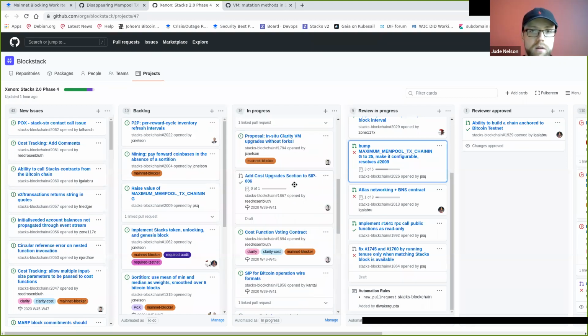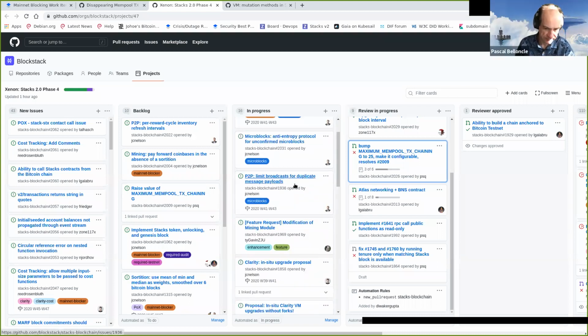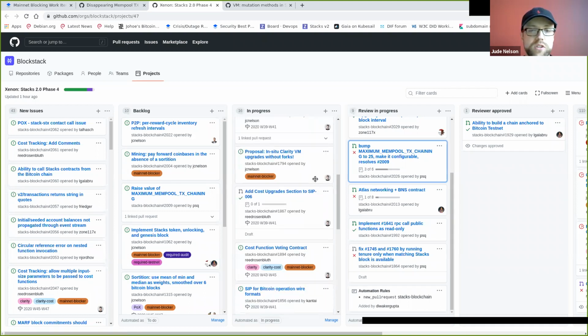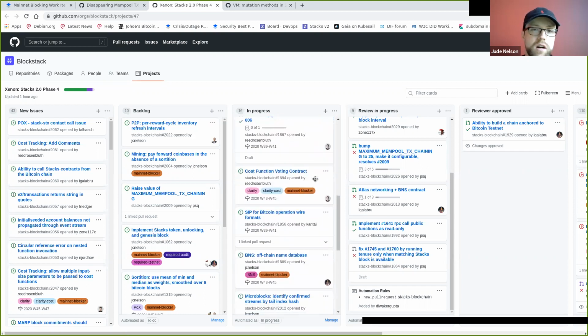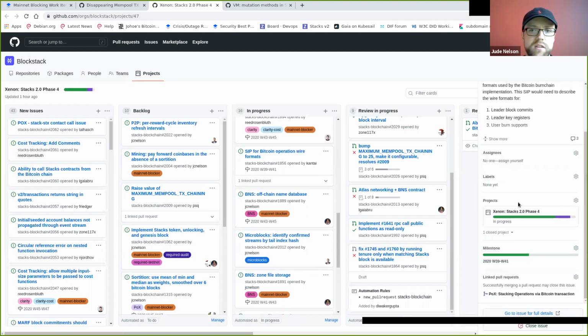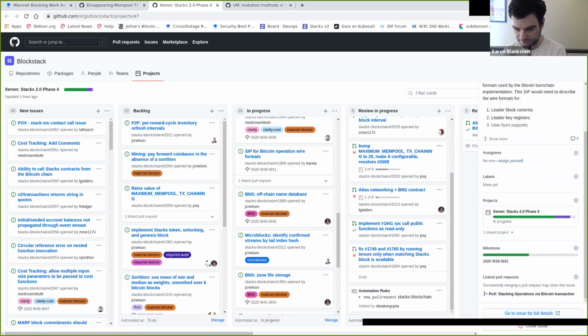Sure. I just mentioned earlier the microblock stuff. We just covered the mining module. Reed already gave us the upgrade on the cost updates and the voting system. Aaron, are the SIP wire formats updated already, for the Bitcoin operations for stacking? Yes. Excellent. So that can be closed.